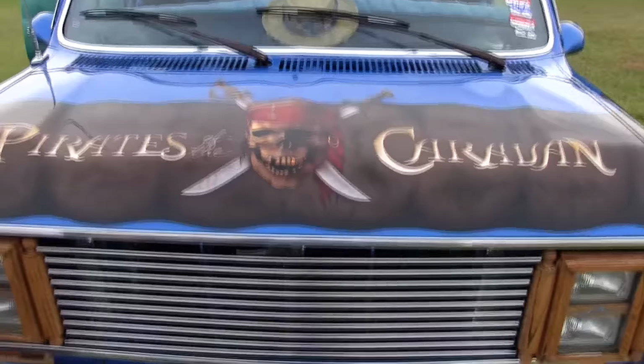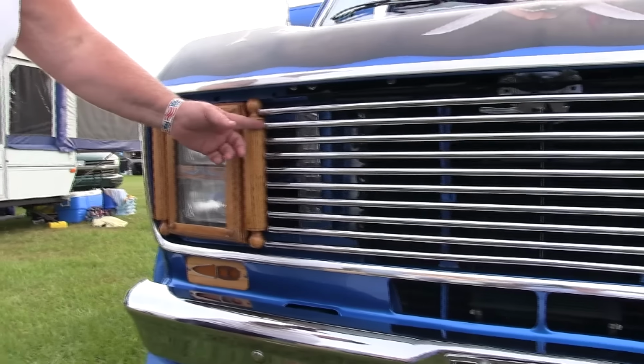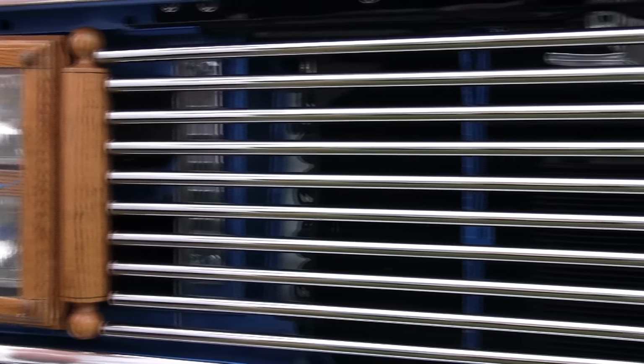It had a different grill in it when I bought it. So I put the tube grills in here, the wood inserts on the end, and then there are LED lights on each one of the tubes coming out of the wood plugs. Redid the wood lights.